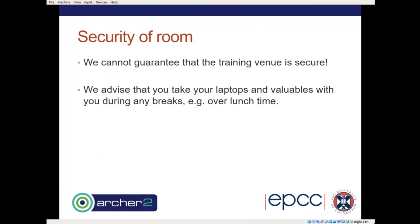This is an email statement about the security of the room. This doesn't apply. You're all sitting in your own houses, I guess.